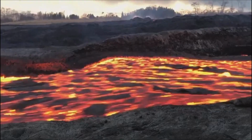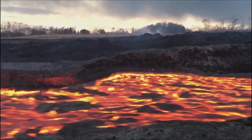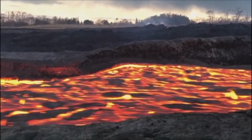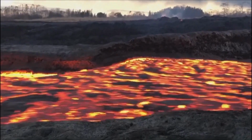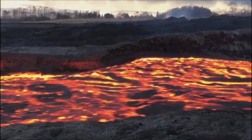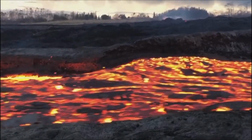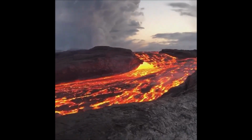Also, basic lava, because it is faster flowing and more runny, can run for several miles before even starting to harden or even slowing down. As you can see on the screen, if I change the color to maybe watercolor or blue, you might think that this is actually a river, but no, this is lava.